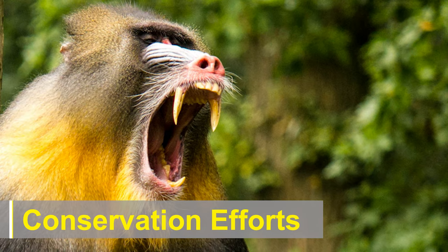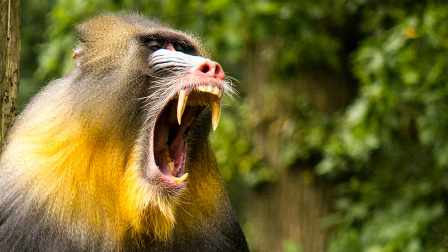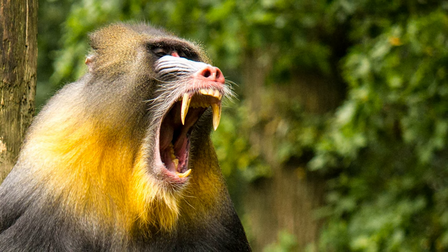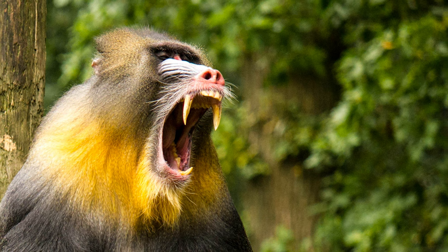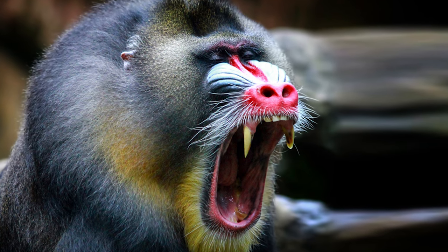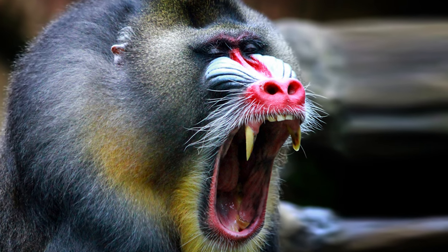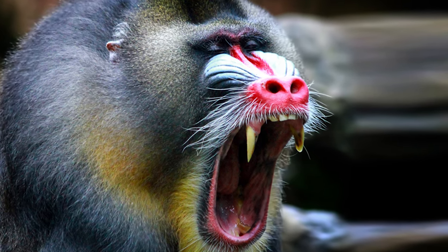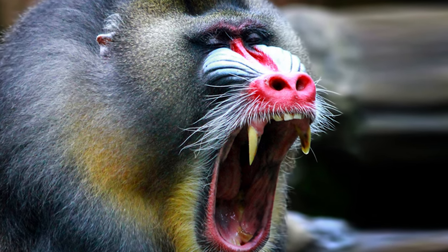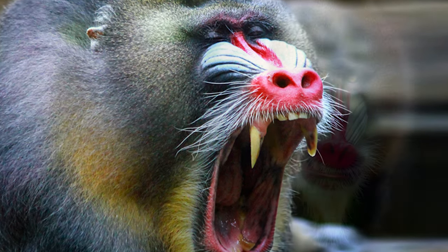Conservation efforts. Various conservation organizations and government agencies are working to protect mandrills and their habitats. Efforts include the establishment of protected areas and national parks, such as Lopé National Park in Gabon and Mokolaba Dudu National Park in Gabon and Congo. Conservation initiatives focus on monitoring and researching mandrill populations, implementing anti-poaching measures, raising awareness about the importance of conservation, and promoting sustainable land use practices. Education and community involvement are also essential components of conservation efforts to ensure the long-term survival of the species.